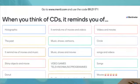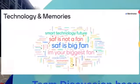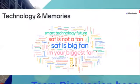There are also interesting words such as holographic, circles and shiny. Other than that, she asked, what do technology and memories remind you of? No answers were silly, and she tried to piece all the ideas together positively so that it was based on our interpretation.